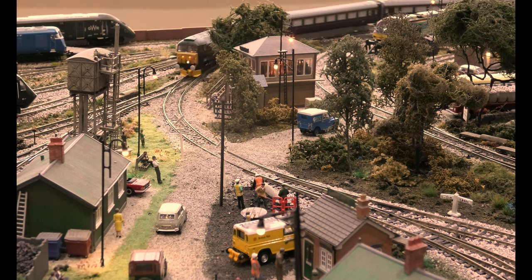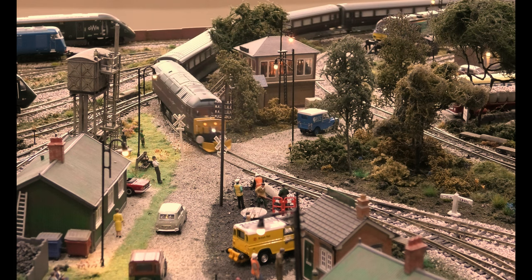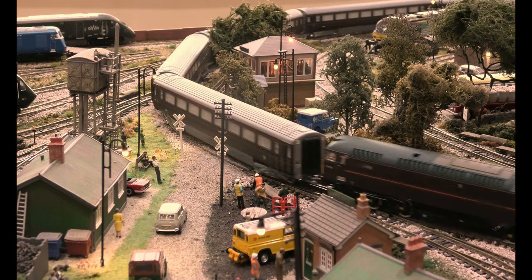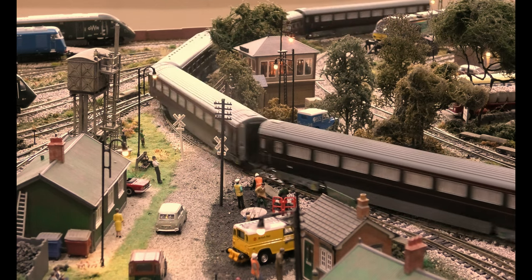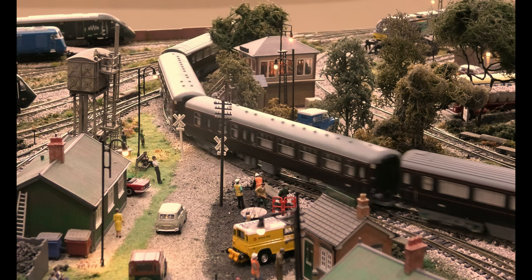Carriages are Hornby, old models. I'm surprised I haven't upgraded them with newer carriages, given the popularity of the royal family, but hey ho, I'm not in charge of marketing at Hornby.